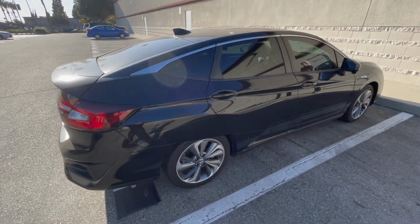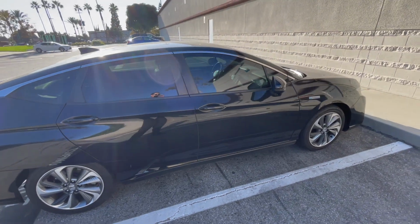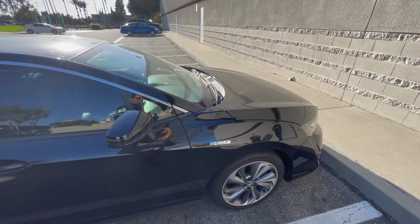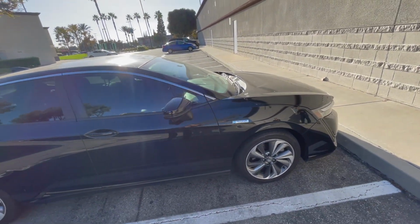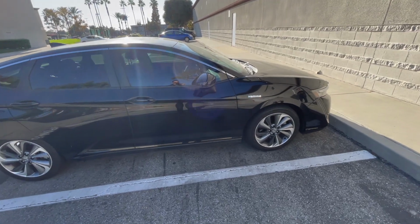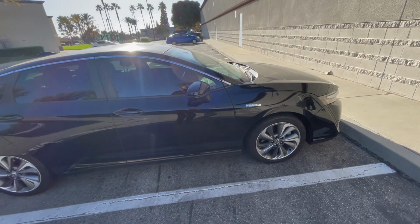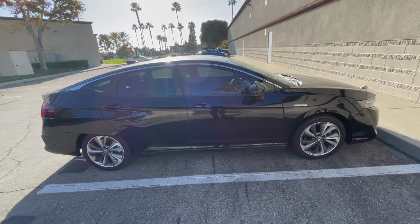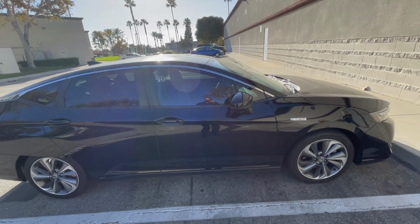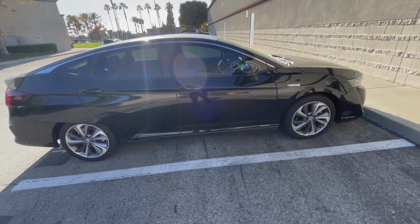But in any case, let's talk some basic specs. Under the power barn here, we've got a 1.5 liter inline 4 with sequential multi-port injection, a 16 valve dual overhead cam with VTEC, baby. That's what you're looking for. It puts out 212 horsepower at 5,500 RPM, that's the max horsepower. Surprisingly, only 99 pound-feet of torque at 5,000 RPM.